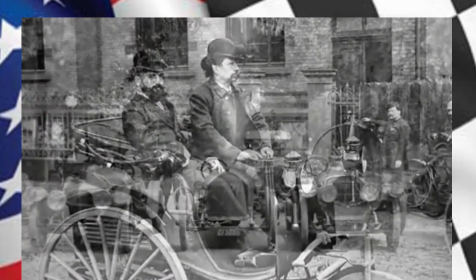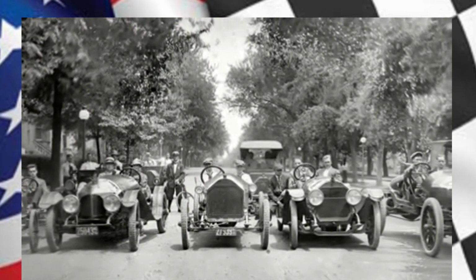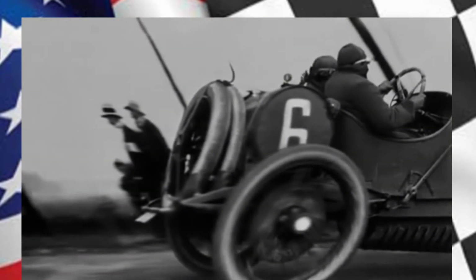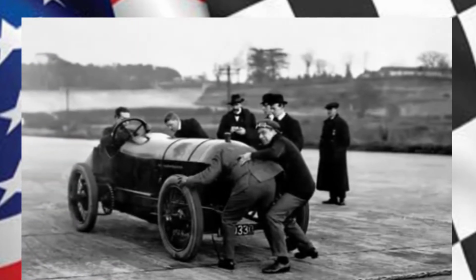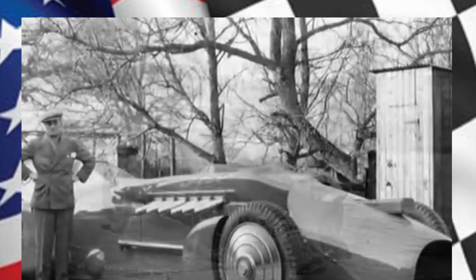The first cars were built in the 1880s. Within a decade, men had started to race them. Some raced head-to-head against each other in contests that became Daytona, Indianapolis, Formula One. Others raced against the clock. For them, the goal was to set the world land speed record.